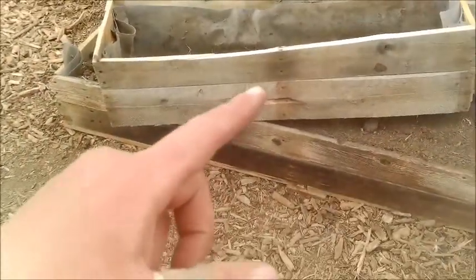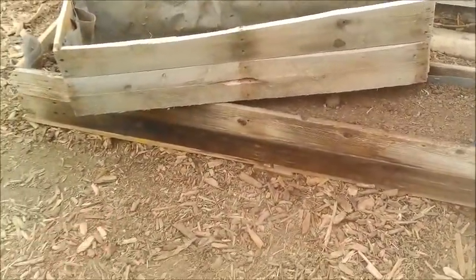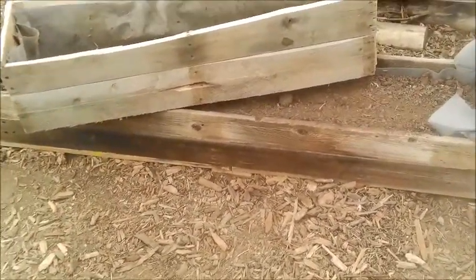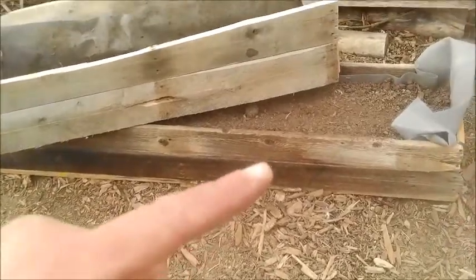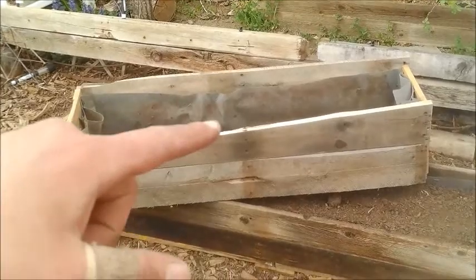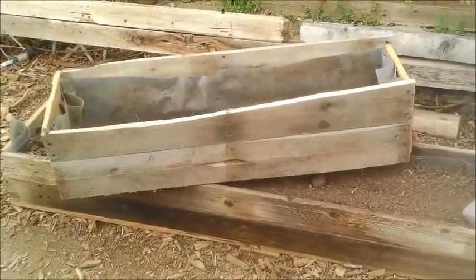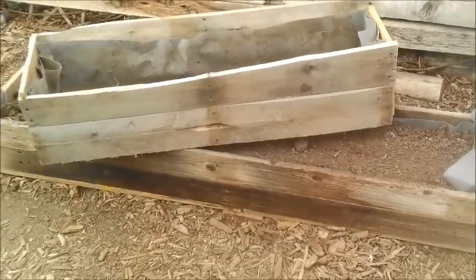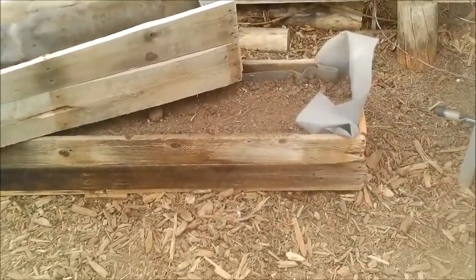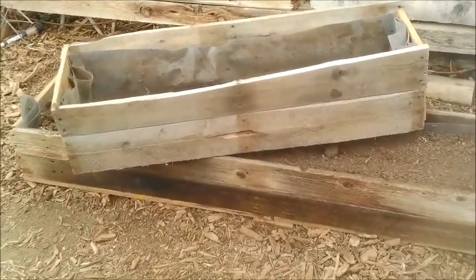Yeah, it has some imperfections and some holes and gaps, but that was the whole point of the rustic look, to make the planters match. So this one she already had. This one you just saw me build for her birthday. She could put whatever kind of flowers in it just to brighten up the front of her house. So those are the planters. Really simple project.